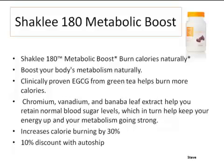What this does is uses a catechin from green tea, a natural product that's found in green tea. It's just a little bit more than you have in the energizing tea, but what it does is it increases your metabolism around 30%. And then you've also got the chromium and vanadium and noble leaf extract to help you keep your blood sugar levels constant.